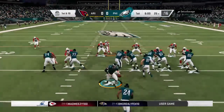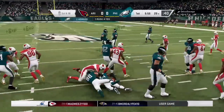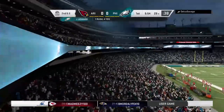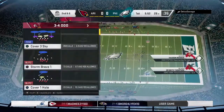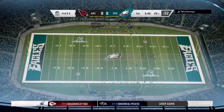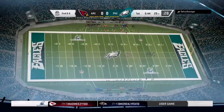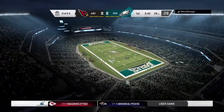Let's go! Here's carry number 1 for Jordan Howard. And from the 25, they work this to the 29, a gain of 4. I call that play a success. A nice inside run sets up a very manageable second down, a very solid gain on that play. At the 29-yard line.